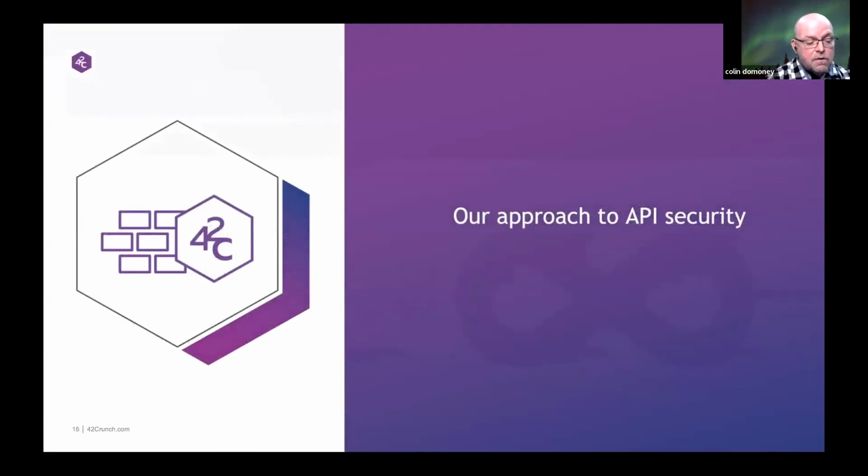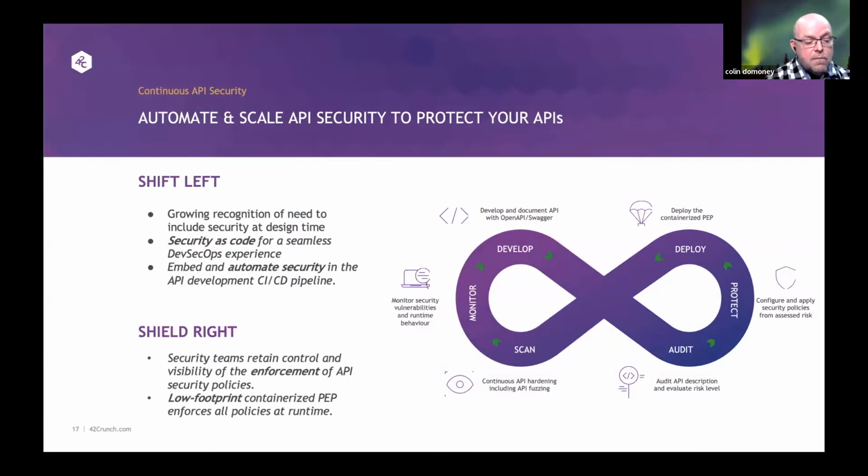So 42Crunch's approach to security, David had already alluded to the mantra of the shift left and shield right. So shift left, we're driving developer security via the OpenAPI specification. We help people design and develop their APIs as far left as possible. And then we're able to use that OpenAPI specification to drive that development process through the development lifecycle.